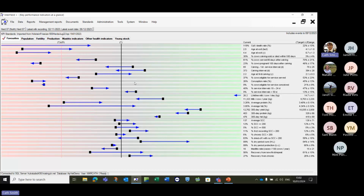So you may be familiar with the KPIs existing. This opening graph that we've seen for a number of years now is based on the 500 herd study. So we're looking at data from 500 NMR recorded herds. Every year we refresh it and work out what is the top 25%? So what are 1 in 4 dairy farmers achieving? And then you have the ability as an advisor, consultant or vet, to then compare a particular herd.